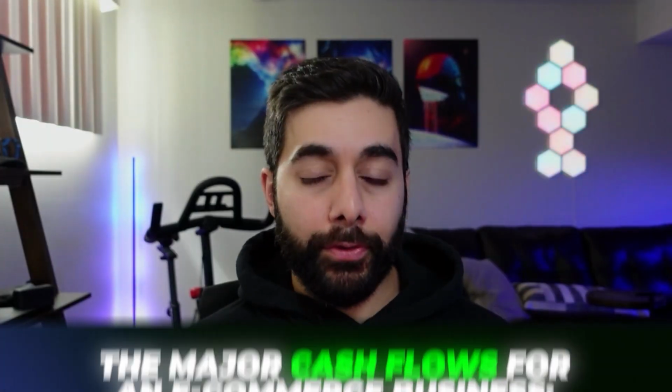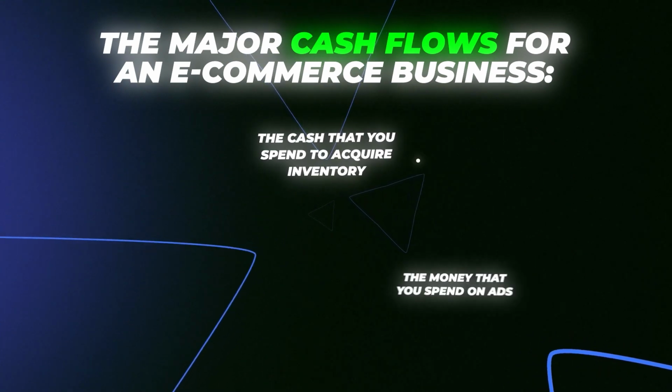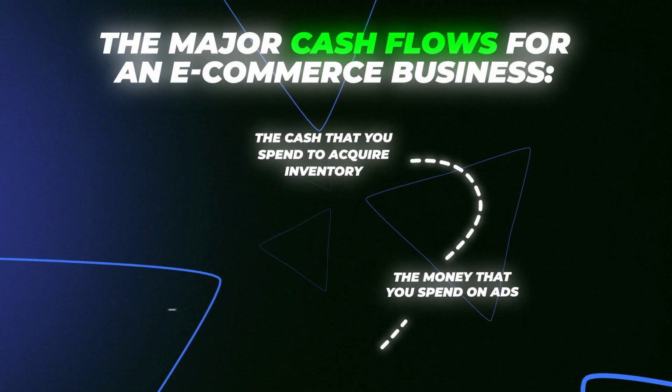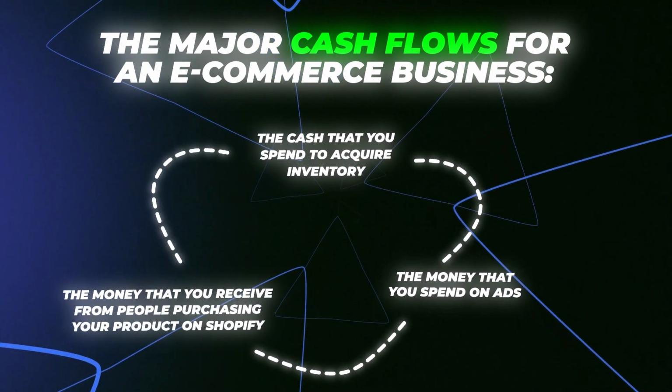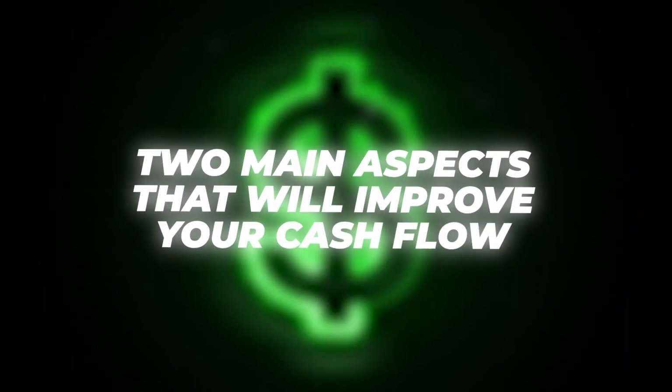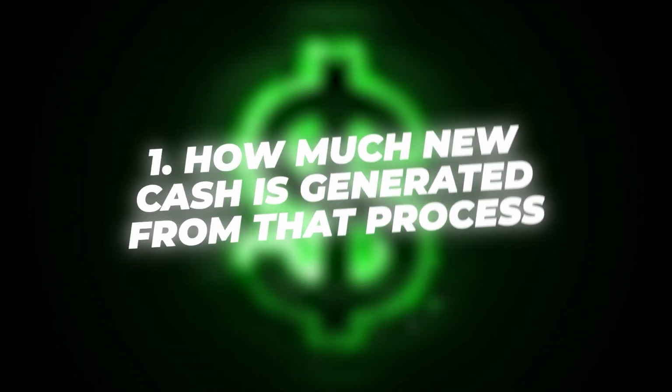The major cash flows for an e-commerce business are usually the cash that you spend to acquire inventory, the money that you spend on ads, and then the money that you receive from people purchasing your product on Shopify. And then that money is usually spent on buying more inventory. That's the basic idea behind the cash conversion cycle, and there are 2 main aspects of it that will improve your cash flow. The first one is how much new cash is generated from that process, and that's a function of basically how big the gap between your price and your cost is on the inventory and how much you spend on acquiring the customers.